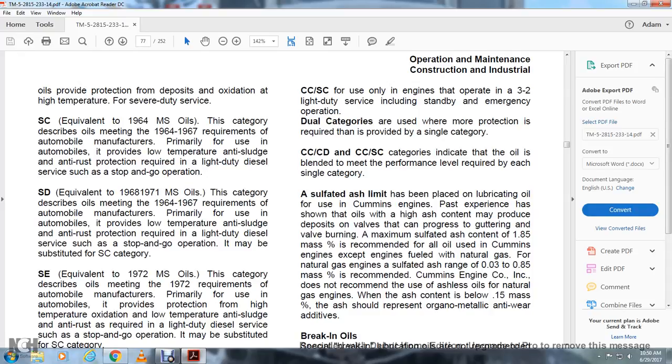Categories include oil blends meeting the performance level required by each single category. Sulfated ash is limited in lubricating oil for use in Cummins engines, since past experience has shown that oil with a high ash content may produce deposits on the valves, leading to guttering and valve burning. A maximum sulfated ash content of 1.85 mass percent is recommended for all Cummins engines except engines fueled with natural gas.